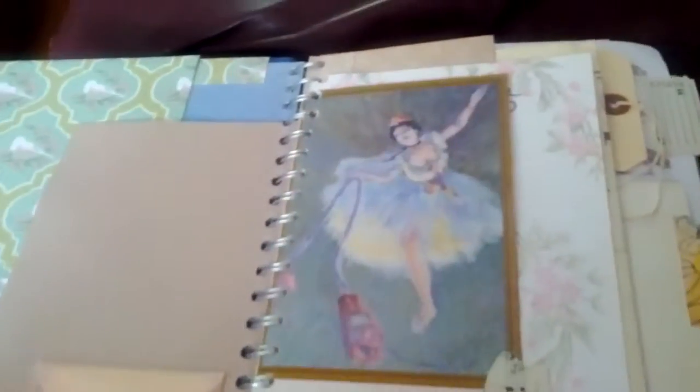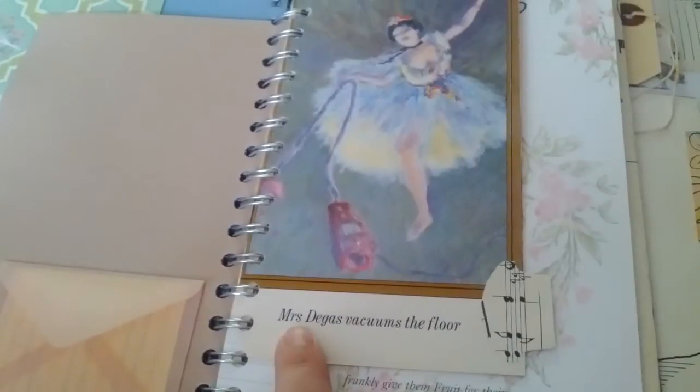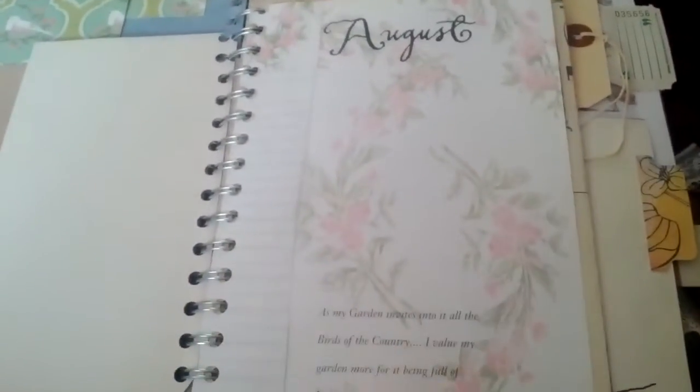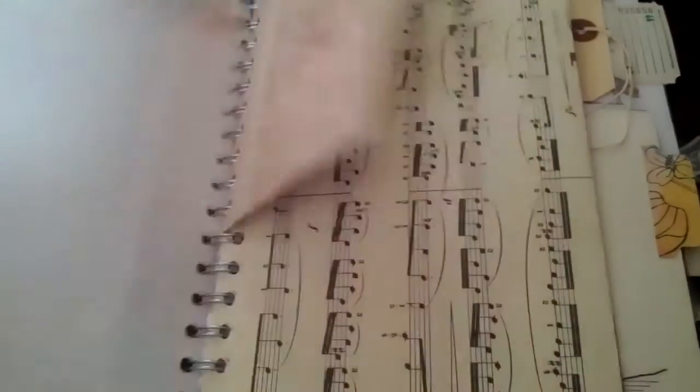This was like famous paintings, and then they've been adapted and made into little jokes. So this is like Mrs. Degas vacuums the floor, which I thought was quite funny. Picked August because that's when my birthday is, from a gardening journal type thing.